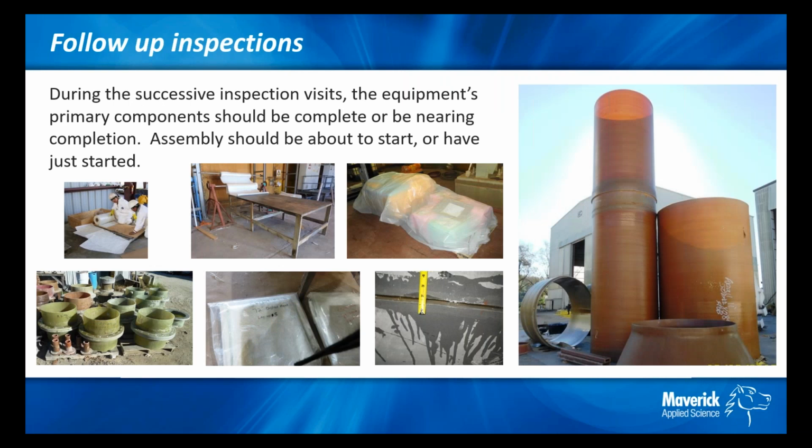Some of the other inspection items we typically look for include reviewing how the primary overlay welds are being cut and packaged. Are the assembly weld reinforcement layers being cut on a clean table or on the floor? All the production records should be current for the items produced, and the QC sign-offs on those sheets should be complete or in process. All of the component inspections should be performed prior to any assembly starting.